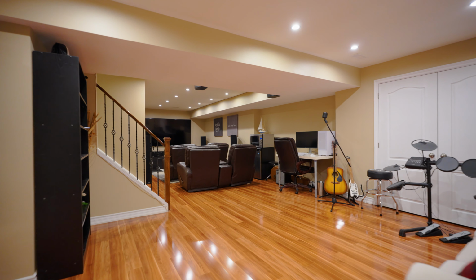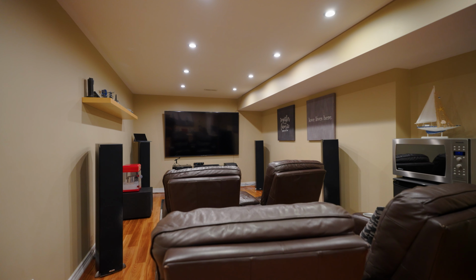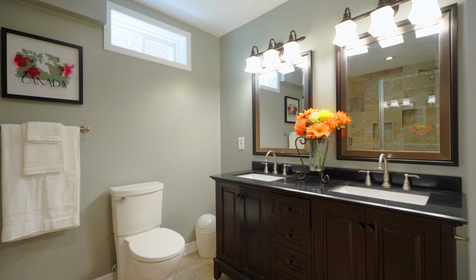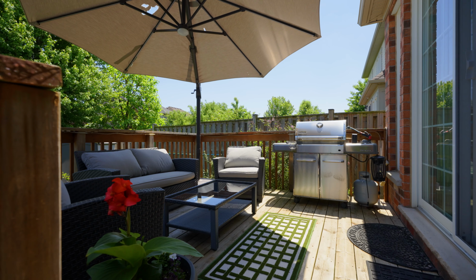The fully finished basement offers you a massive rec room, the ideal setup for a theater, 2 more bedrooms, a full bath, and storage space.